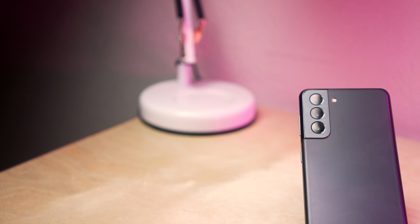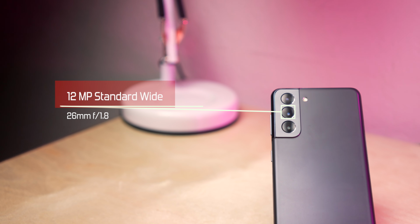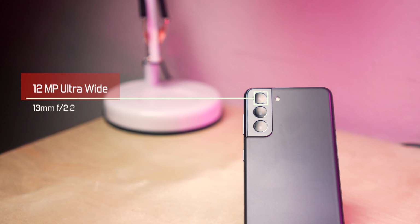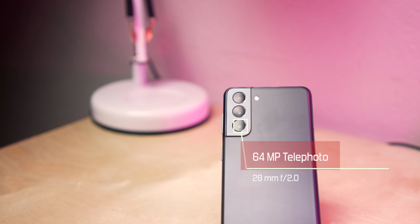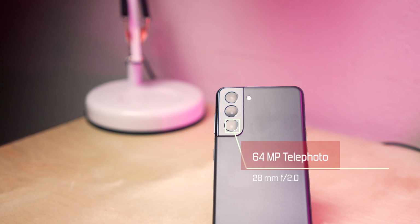For the S21, which was introduced earlier this year, the standard wide lens is a 26mm f1.8, 12 megapixels. The ultra-wide is a 12 megapixel 13mm f2.2. Finally, a little bit different, the tele is a 64 megapixel 28mm f2, so it's using its extra resolution for some digital zoom here, and we'll see just how well that works in the following test. The numbers are just numbers though, so let's do this.